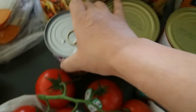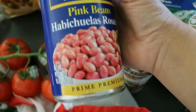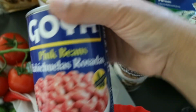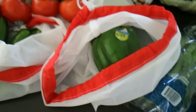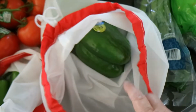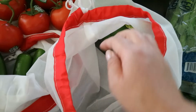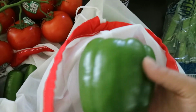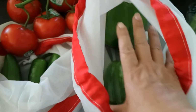Again, this was an impulse purchase. I bought these pink beans because I don't think I've ever seen pink beans before. So I grabbed these. I thought my daughter would get a kick out of them. So we grabbed one of those too. I'm proud of myself. I remembered to grab my reusable produce bags this time around. I got 2 of these organic green bell peppers. They're going to go for a recipe later this month.